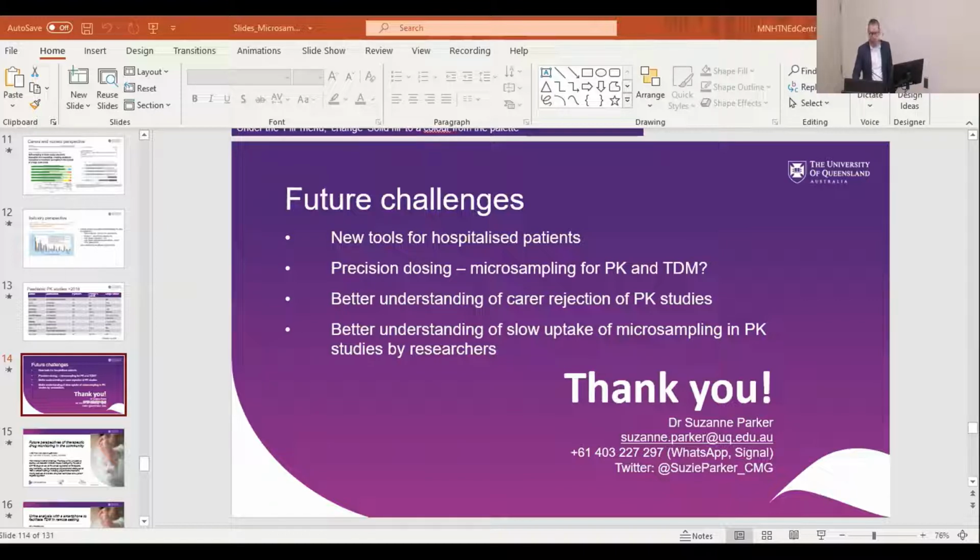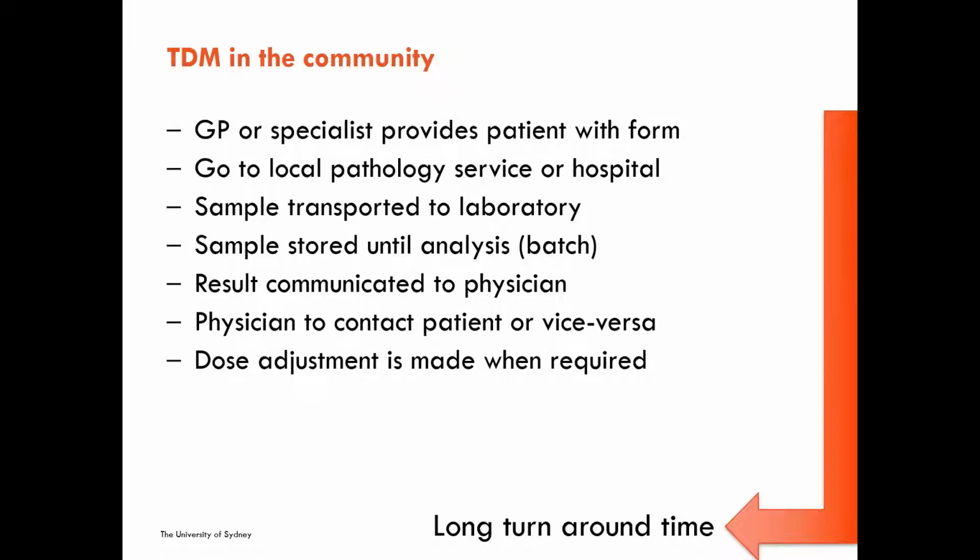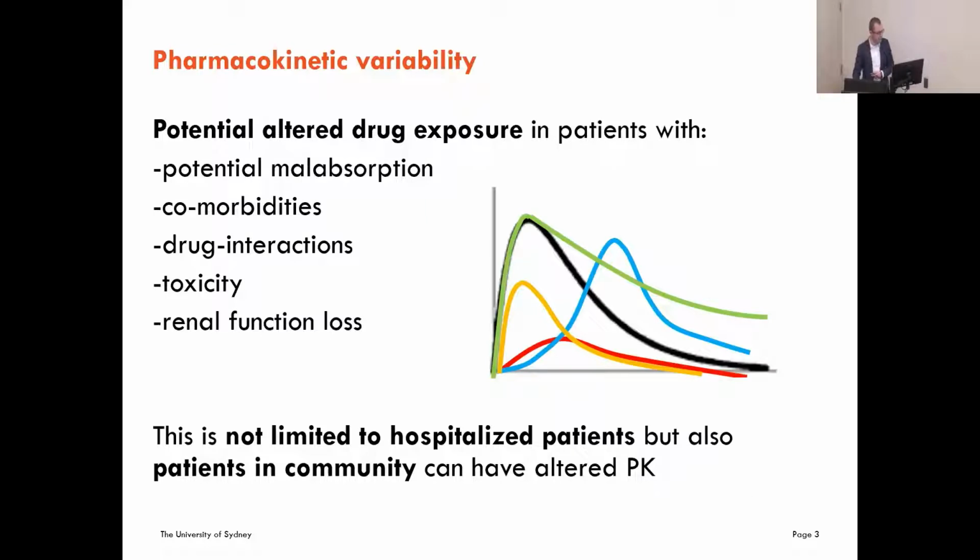And of course, when the physician has seen the result, it needs to be, sorry. Let's go back. I think everybody understood what I talked about here, about all the factors influencing pharmacokinetics.